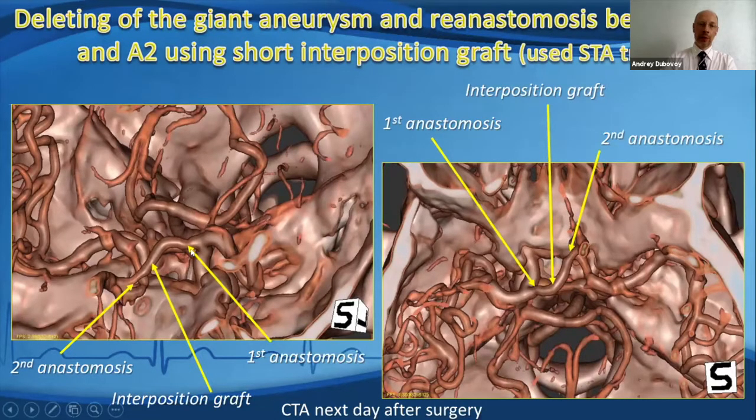This is the first anastomosis between the ICA and the interposition graft. This is the place of the second anastomosis between A2 and the interposition graft. This is another projection: first anastomosis, second anastomosis. The patient after surgery is doing very well and partially recovering her vision.